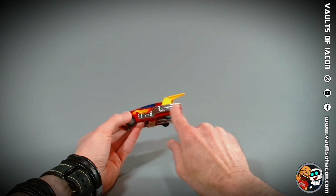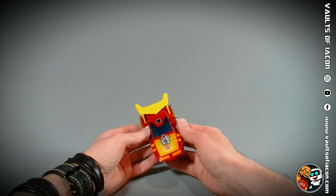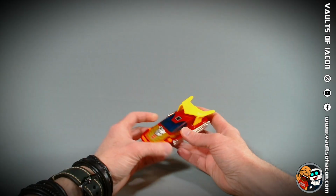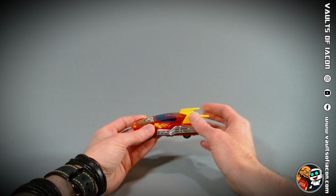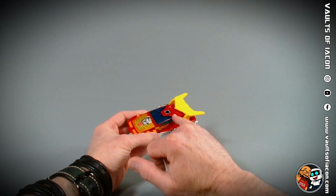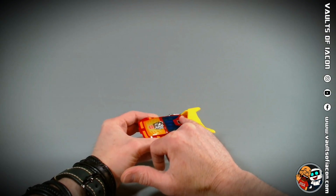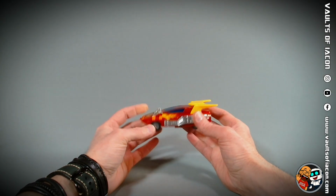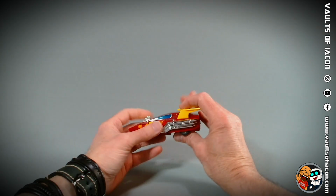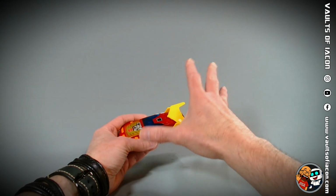Lots of lovely chrome here for the exhaust pipe works, and chrome for the engine block that's on show there. It's got plastic orange headlights at the front, a plastic big tail fin here, and blue translucent on the windows. This section is cast in blue translucent plastic, and it is painted. To be fair, if I look around, other than the actual face sculpt, this is the only paint.